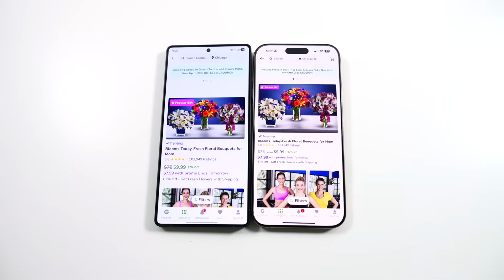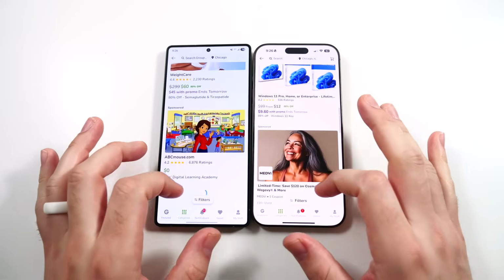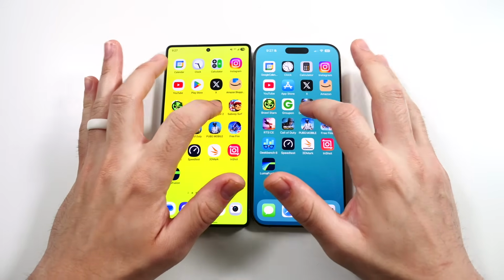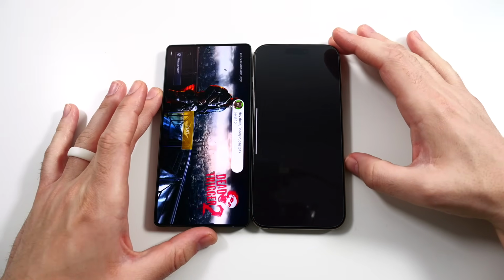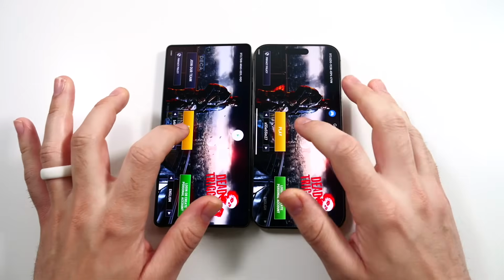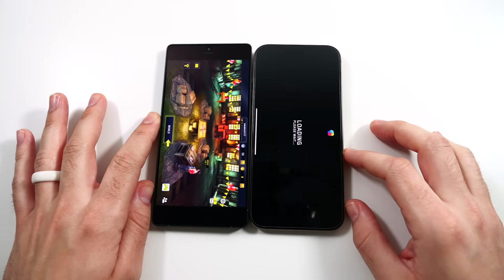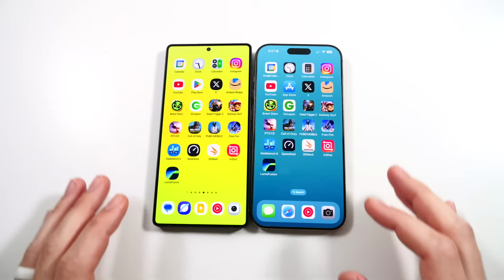I love doing this comparison because, you know, back in the day, the Samsung always had this beautiful hardware, but it couldn't keep up with the iPhone. But nowadays, bam, look at that. Faster even in the game. Let's go to play. And we'll see what happens here. Faster again on the Sammy. Let's swipe up out of there.